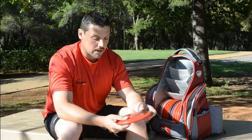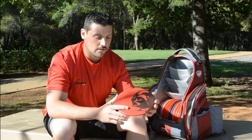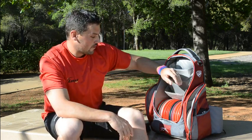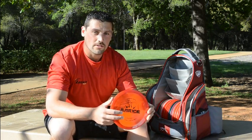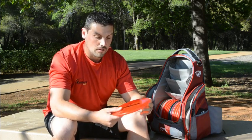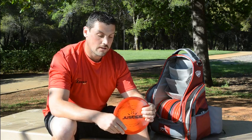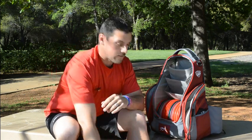Then I've got a Gator. It's a Star Gator. Vader Gator is what I call it, obviously, because of the Darth Vader. It's beat in, so it'll hold a line before it comes back left, but it does what a Gator does. And then last disc that's not Legacy, I just put in my bag, it's a Justice. It's a super stable mid-range, a little faster than the Gator, but I throw it a lot sidearm for up shots, and it's working out pretty good. And I know Legacy is going to come out with a stable mid-range pretty soon, so I'm hoping it turns out similar to this, so we'll see.